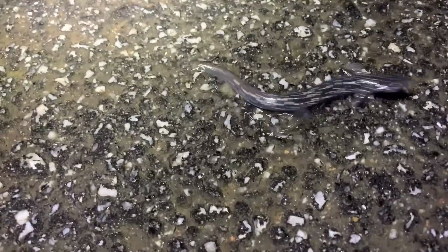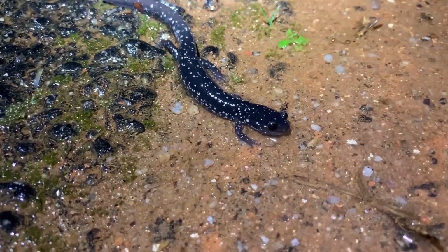First salamander of the night goes to little slimy salamander. Oh, and he's on his way. Come here, buddy. It's actually the first one of these I've seen on the road in a while.